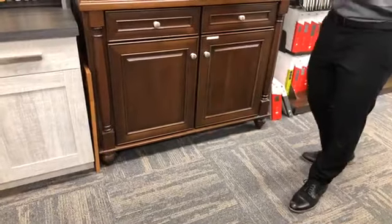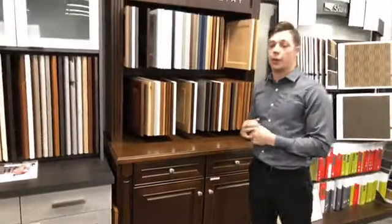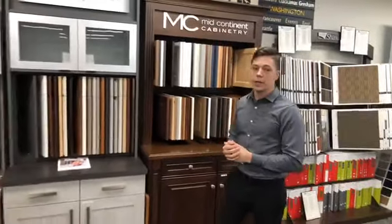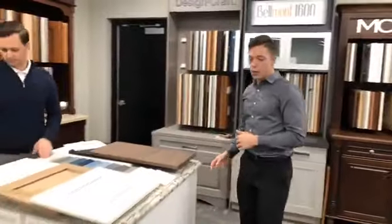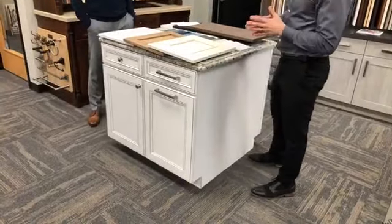They still keep that great timeline though. This is actually one of the quicker lines as far as when you're working on a build. And then from there, the last line would be our Waypoint, which is actually what this island is made of. Waypoint is my go-to for that entry-level builder-grade cabinetry.